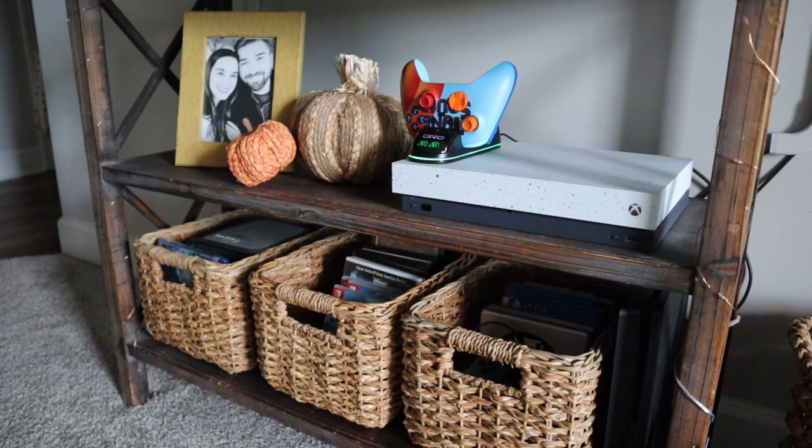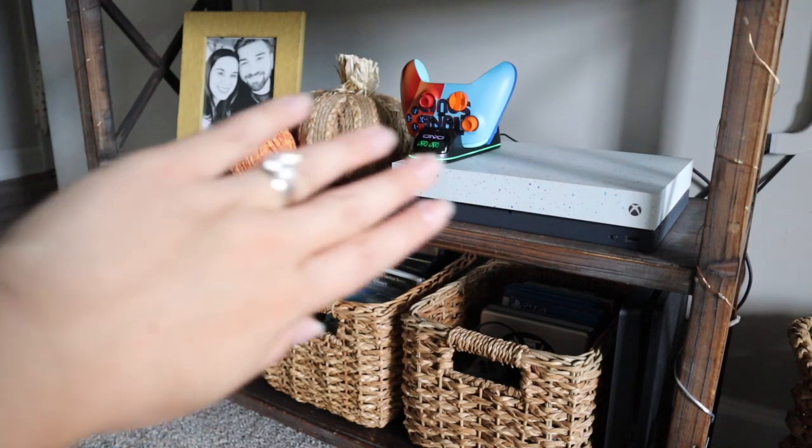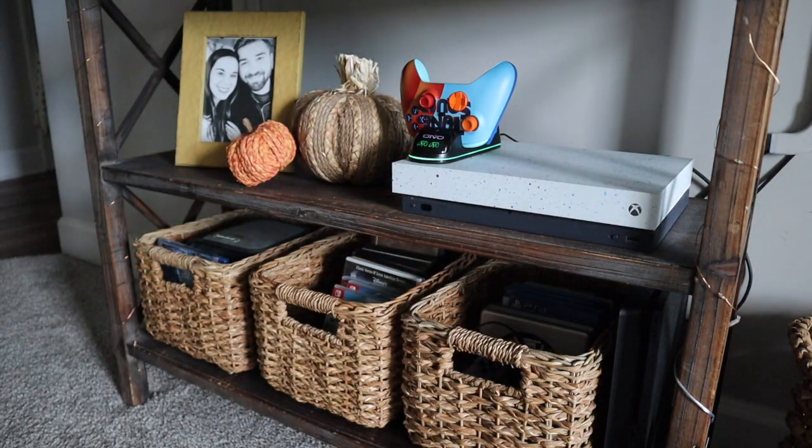I remember when Matt and I first got married, he had them all along the shelves, and it would stress me out so bad because it was just not pleasing to the eye. And when I got the baskets, it just immediately fixed that problem for me. So again, baskets for the win.